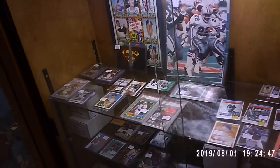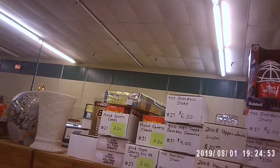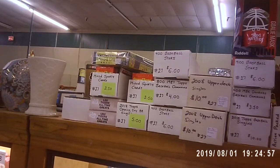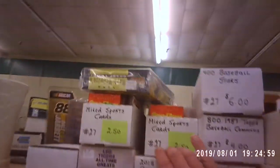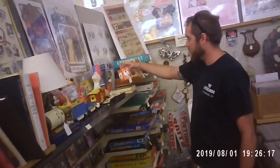There must be no card stores around here, so everyone just puts their stuff in here. Oh yeah, there's a bunch of sets. Vending boxes. 2018 Topps Opening Day for $5. This is probably one of the best antique malls, but we never came here because it was too far.